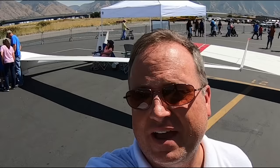Extravaganza here at Spanish Fork Airport. And they've asked me to display my glider. I'm like, sure. Then they just barely came up to me and said, hey, will you do a little aerobatics routine? Why not?